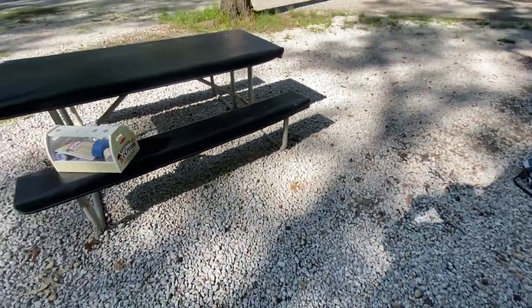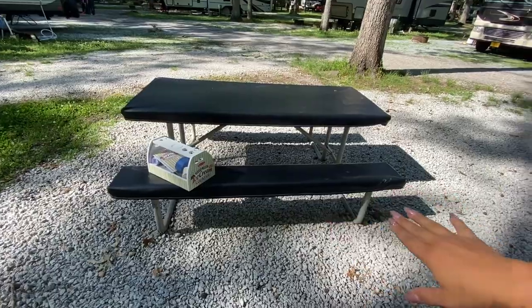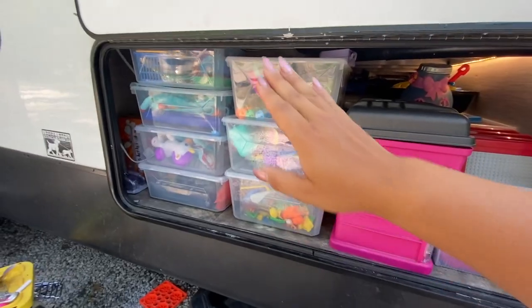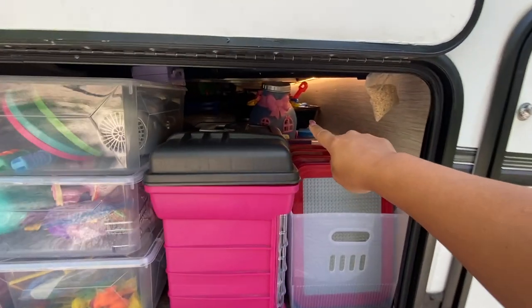Oh my gosh, right? All that was crazy. But now I've cleared it all. We've purged everything we needed to purge. Literally all their toys for the entire RV is right here. I do have, my daughter has one little thing.